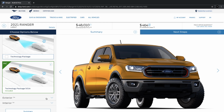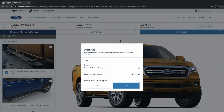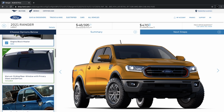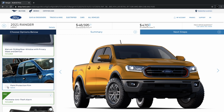So let's move on to exterior. There's already some running boards, and I think, okay, we're not going to go with that one. But they do offer bed liner, engine block heater for those in cold climates. So I know typically folks maybe out of Arizona wouldn't go with that, but hey, why not? Looks like the manual sliding rear window is included. Anything that we see green here is going to be included.